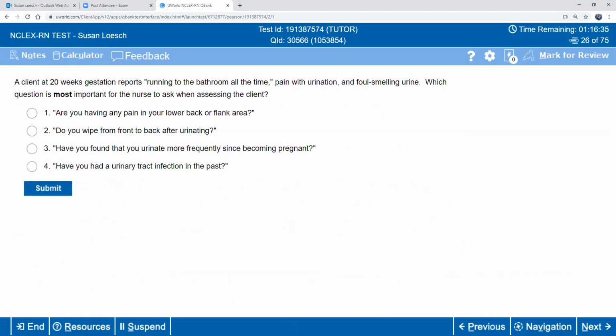A client at 20 weeks gestation reports running to the bathroom all the time, pain with urination, foul smelling urine. Which question is most important for the nurse to ask when assessing the client? Are you having any pain in your back and flank area?